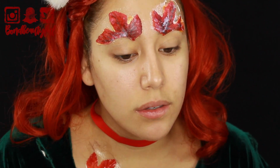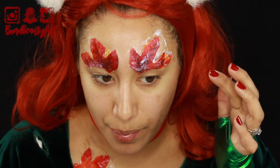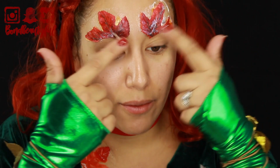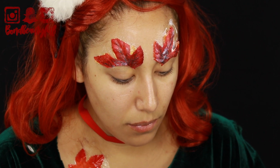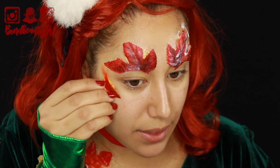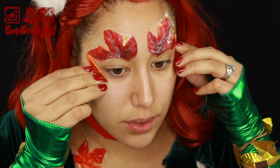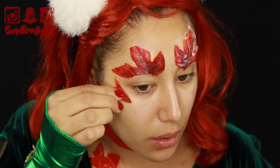Okay, so I did a thin layer of latex. I'm gonna let that dry, and then I'm gonna go ahead and go in with a foundation. I'm gonna use NYX Can't Stop, Won't Stop, and I'm basically going to cover up the brows. I'm going to cover all of this up so that it looks like it's kind of coming through the skin. I'm also gonna add these little ones like so as well, so let's do that.